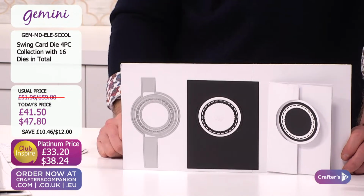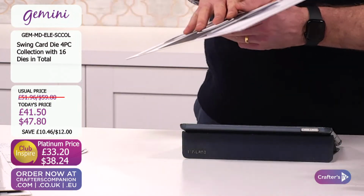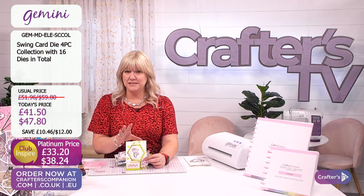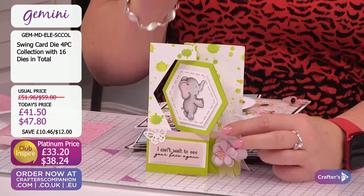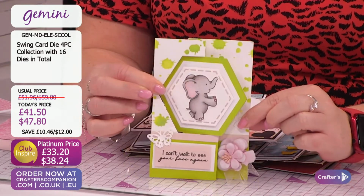Should we have a look at these swinging with Debbie over there? Yeah, definitely. We've got some great samples. They are very effective because where you lay that nesting die, there are full instructions on the back of your very basic one, and then once you've got the hang of them, you'll know you can take them into different forms. So this is the size of your regular one that will tell you on the back.